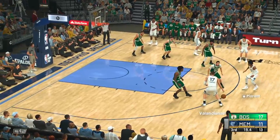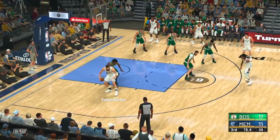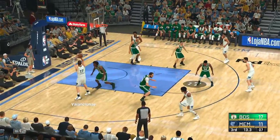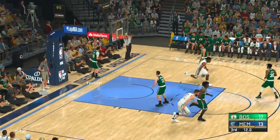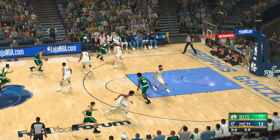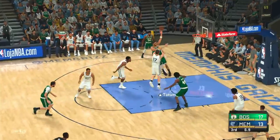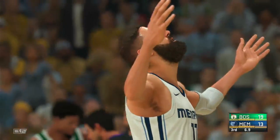Morant passes to Valanciunas. Knocks it loose. Over Williams. That's in, and the Celtic lead is cut back down now to 4 on the bucket from Valanciunas. Oh, perfect execution. The size mismatch was there, and they went right at it. Yeah, and at this stage, that's just what you need to do. You got to get those high percentage looks.